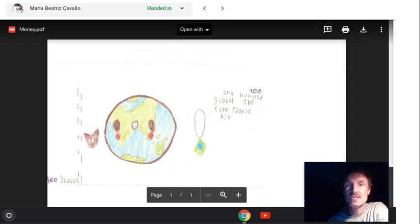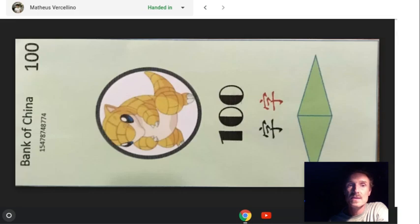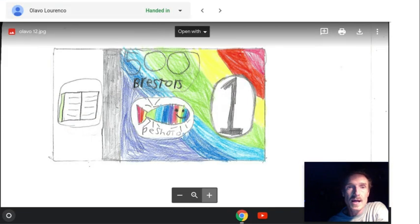Maria Beatriz, she's got the globe on hers as well. Elena, she's used Leonardo da Vinci, a famous character. Mateus Versalino, he did his using his computer, the Bank of China, using cartoon characters. Naomi, I like this one. Lots of different language. We talked about using different language last week. Olavo, 500 Brestors. And I love the Peixoto. Cool, Olavo, really nice.